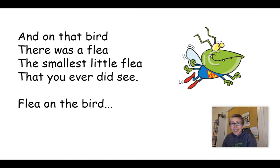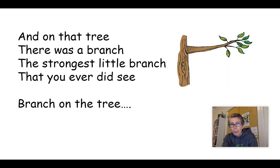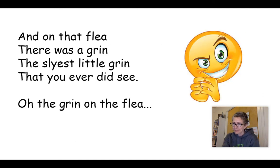Let's sing it together. And on that bird, there was a flea, the smallest little flea that you ever did see. Flea on the bird, and the bird in the nest, and the nest on the branch, and the branch on the tree. Sing this part nice and loud. And the tree in the hole, and the hole in the ground, and the green grass grows all around, the green grass grows all around.